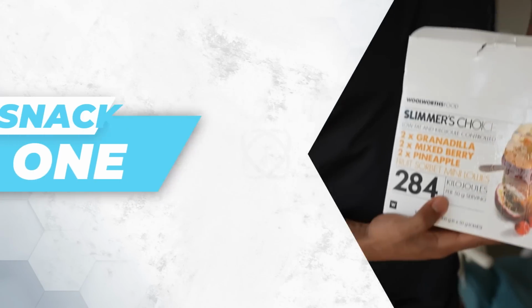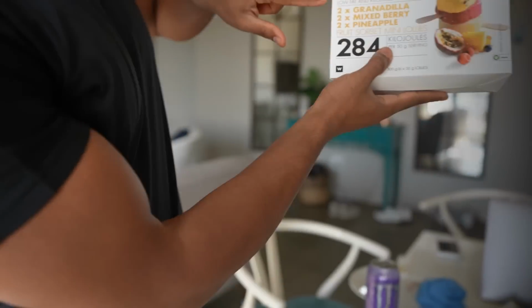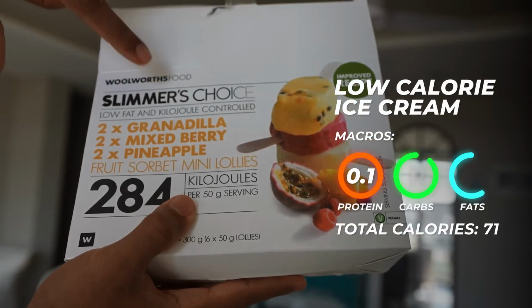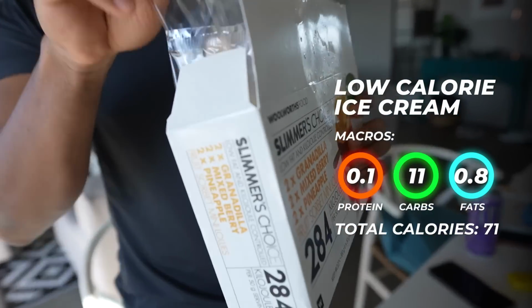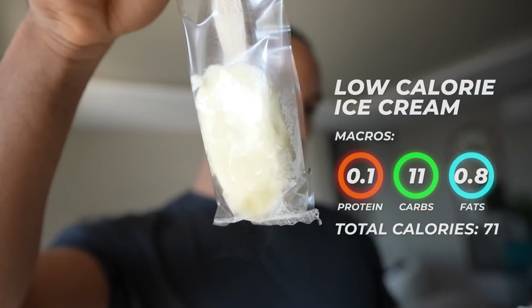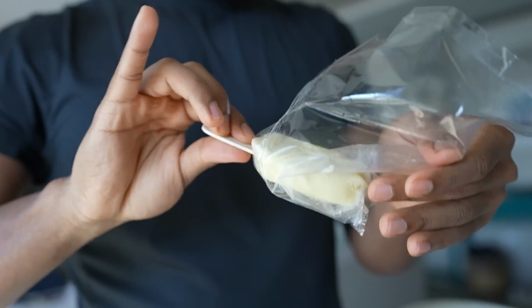Snack 1, low calorie ice cream. The macros for this meal is protein 0.1, carbs 11 grams, fats 0.8 grams. Why this meal is so important to me personally is that it's so enjoyable. As you can see, after my 2 meals, I can truly say I can eat this for the rest of my life.